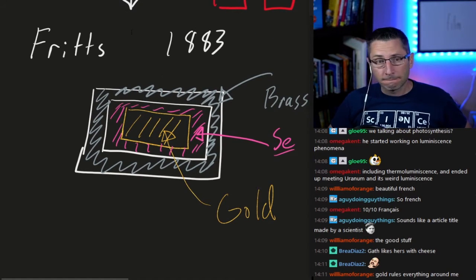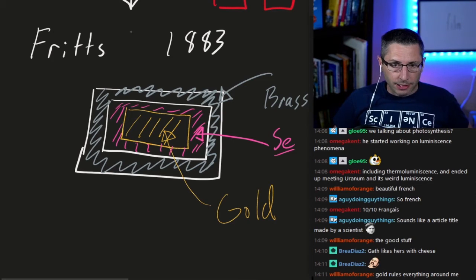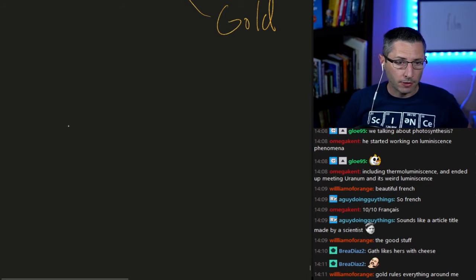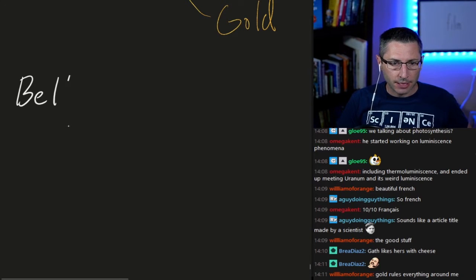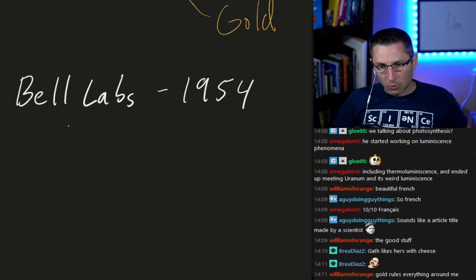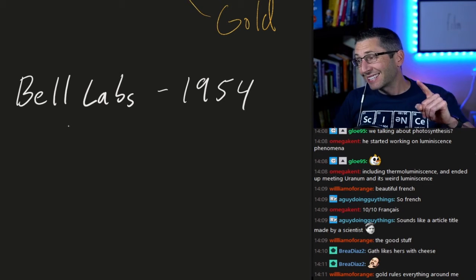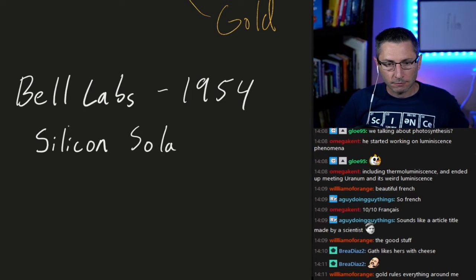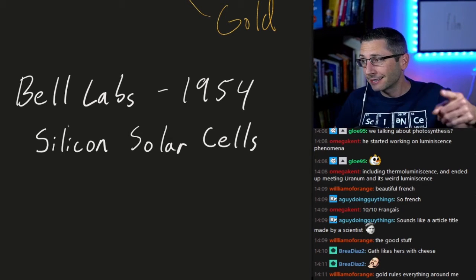Now, there was really a leap forward 70 years later. Now we have Bell Labs. And I don't remember the exact scientist who did this, but Bell Labs in the 1950s made the first silicon solar cell. And this is still the main man in solar cells. This is what you think of. When I say solar cell, you say silicon solar cell.